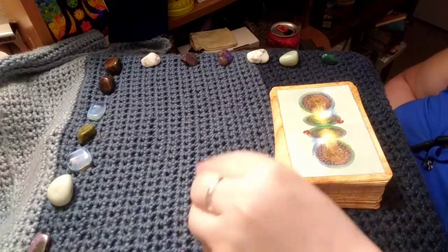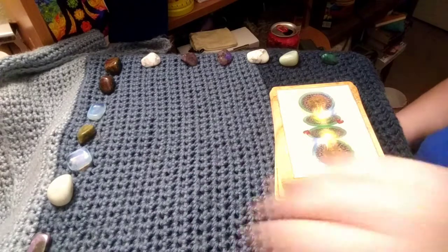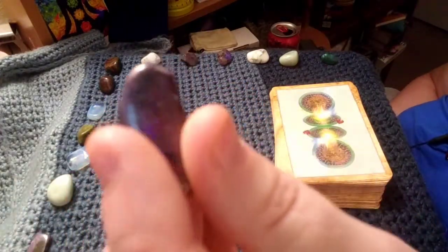Look at my sapphire. I love her. She is gorgeous. She is me, because sapphire is my birthstone. And look at this ruby. I mean, you do not get a ruby like this just anywhere.